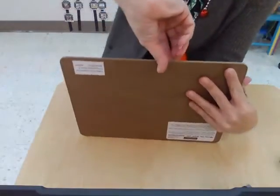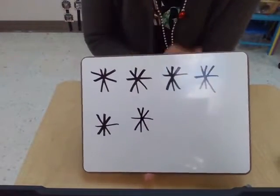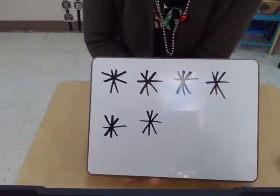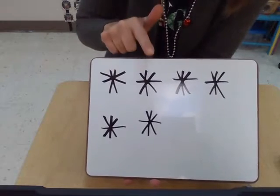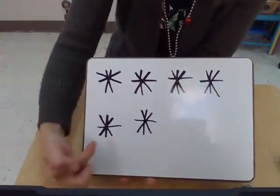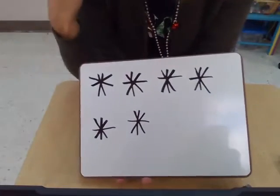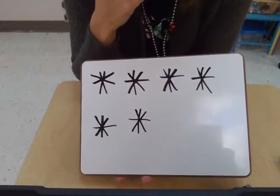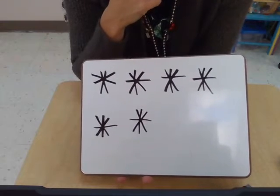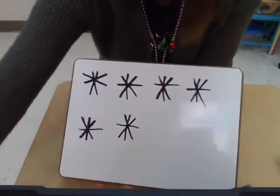Miss Nikki made 8 snowflakes. Let's count my work to make sure I did this right. 1, 2, 3, 4, 5, 6. Uh-oh, Miss Nikki, you made a boo-boo. Did I make 8 snowflakes? I didn't. I made a mistake.